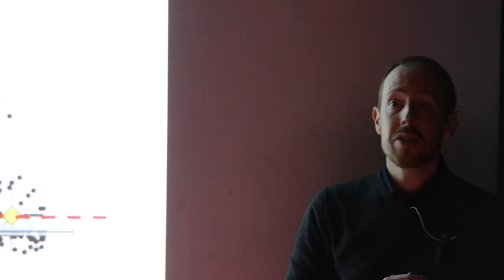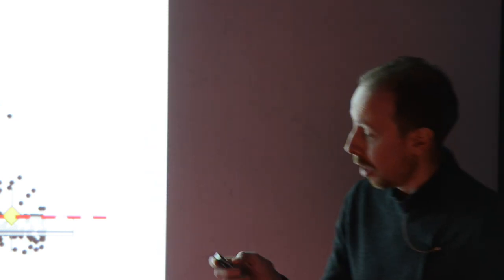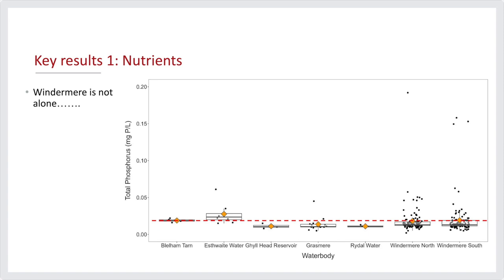However, how do phosphorus concentrations in Windermere compare to other lakes and tarns in the catchment? So we can use Big Windermere survey data to answer that question. Here you're looking at phosphorus concentration again, but now for the south and north basin of Windermere, but also Rydal, Grasmere, Gilhead Reservoir, Esthwaite Water, and Blelham Tarn. And this is the full year of data. Again, the yellow diamond is the average, and the red dotted line here I've just put in for the Windermere south basin to give you some context.